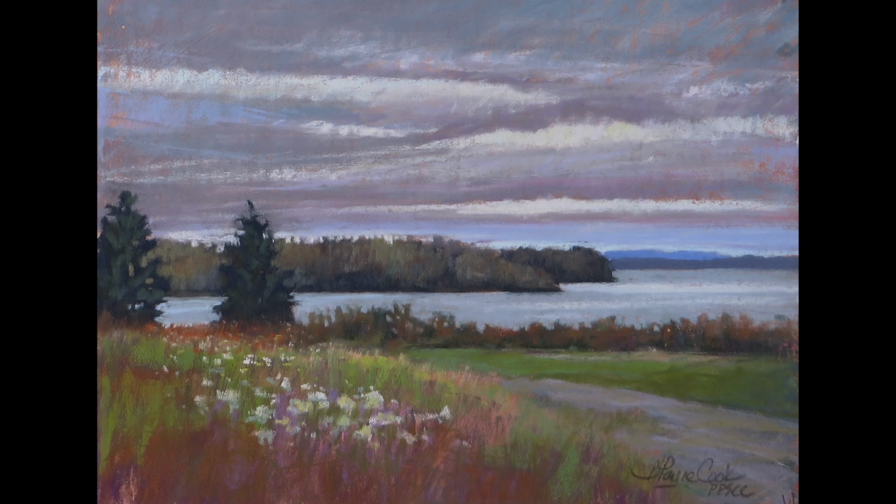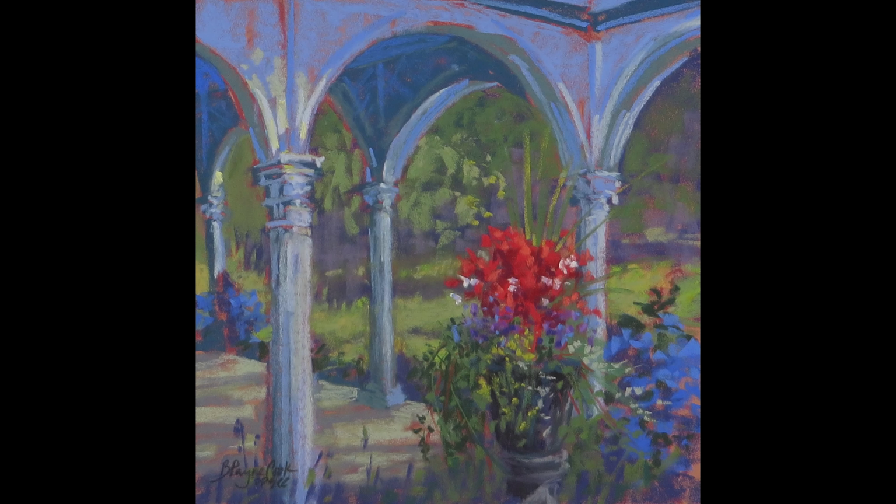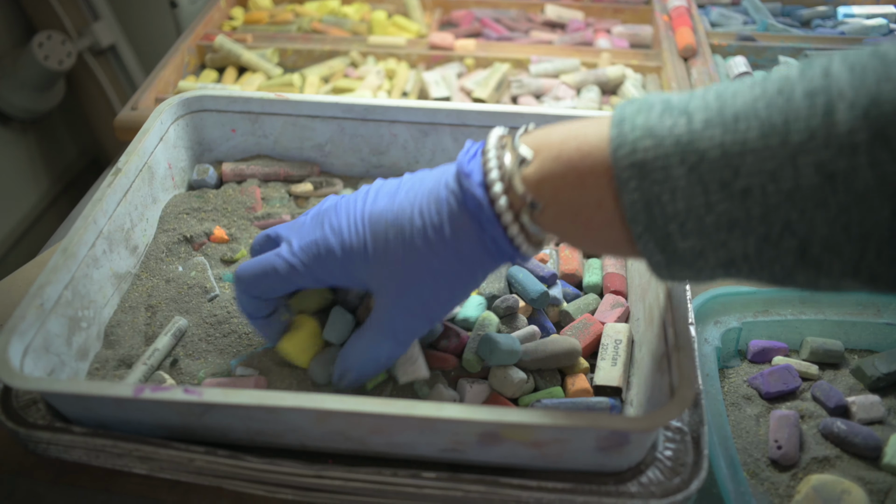The application of it, the media, really lends itself to something that's flexible. You can use it with other mediums, you can use it on different types of surfaces. I like the ability to be able to actually hold the pastel sticks. Yes, they're dirty, but I just really like that immediacy of having the medium in my hands.